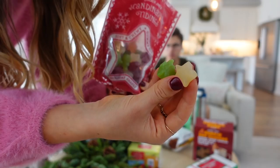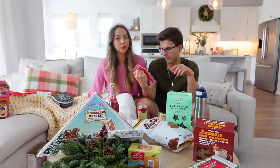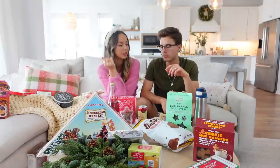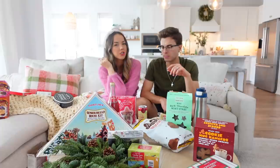Good. You like it? At first, I didn't love it, but they're growing on me. I like them a lot more this year. I've had them in the past, and they typically have some kind of Scandinavian gummy all year round, in different flavors. But yeah, I like it. I'm still not a big gummy gal, but. Yeah, me neither.